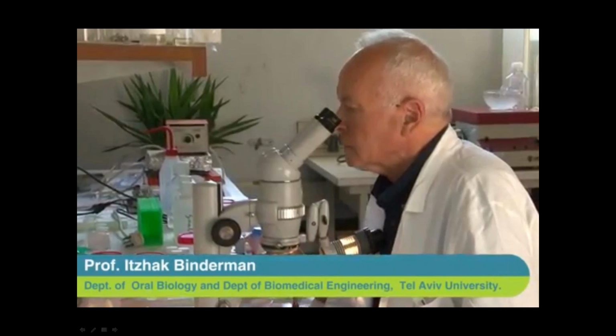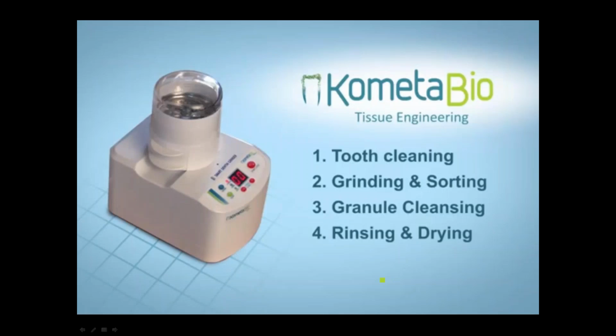A lot of this material will be available on the Golden Dental Solutions website, but he is the gentleman who has come up with this idea of the dentin grinder and using these teeth instead of discarding these teeth for a graft, an autogenous graft material that is useful, faster, more economical, and it grows and turns over to bone very nicely. So what are the 4 steps again?